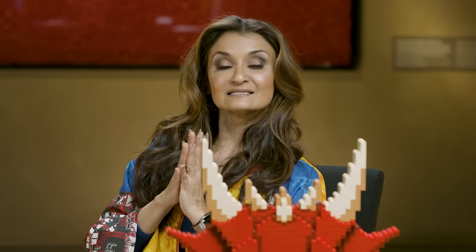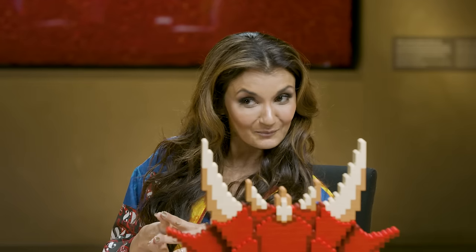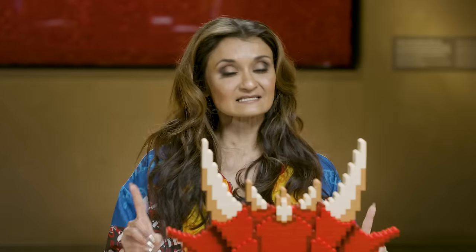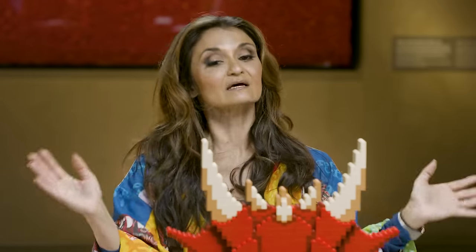It is a set that I cannot name right now because it's a spoiler for our adventurers. However, what I can say is that this set will be available for purchase, and we will talk a little bit more of the intricacies of it through the game as you see it being put together piece by piece.